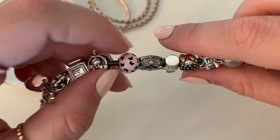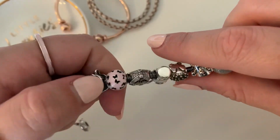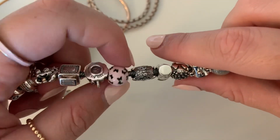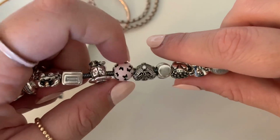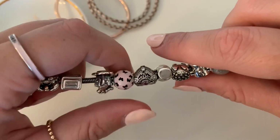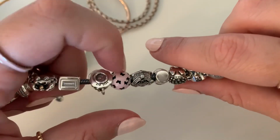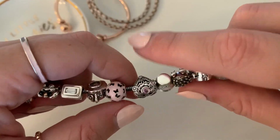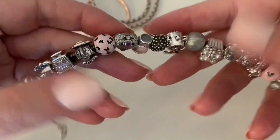I don't remember exactly if I got it right after or a little bit after her birthday, but I do remember that's when I really started to go hard on getting her more of the Pandora pieces, and so that just definitely reminds me of her. I would love to get my hands on the purple version of this, but I know it was an exclusive outside of the US, but if I could ever find that, that would be amazing as well. However, this one is perfect for this bracelet because it's pink.